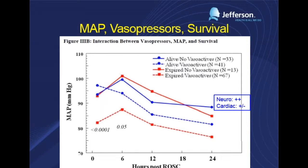So someone who survives and requires no vasopressors, but their mean arterial pressure is higher. That's someone who probably has some neurologic injury, but not much cardiac injury. The people who die but don't need vasopressors are more neurologically injured, but they're not requiring vasopressors, they don't need inotropes.